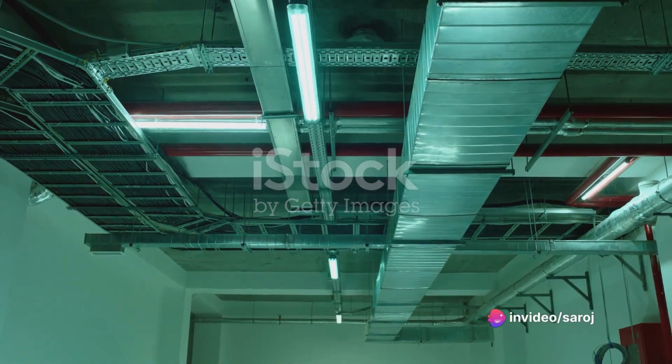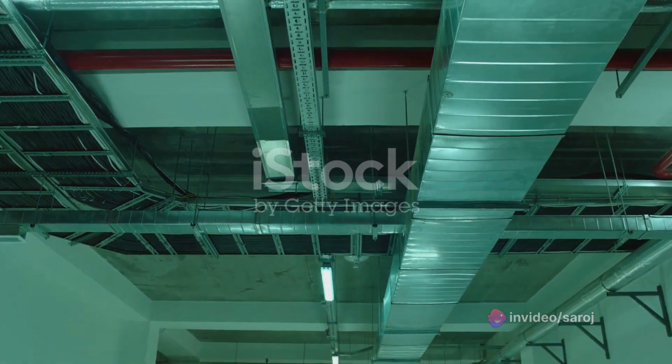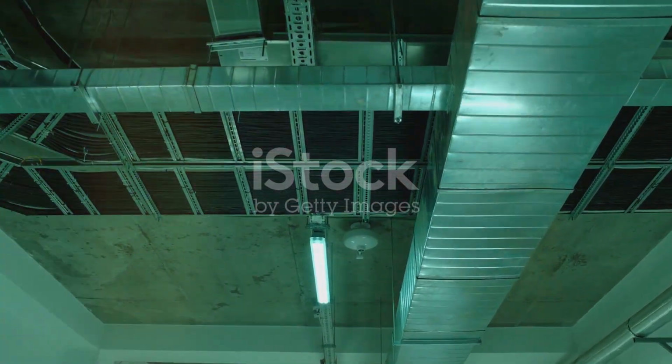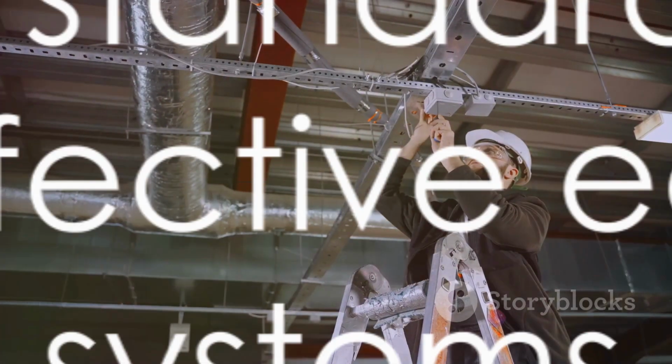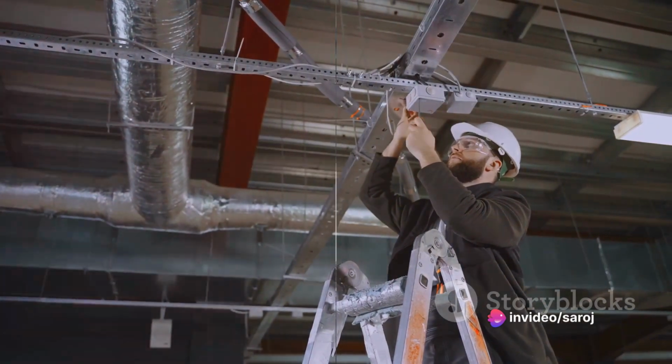The guidelines accommodate different applications and environments, ensuring that earthing practices are tailored to specific needs and circumstances. So, whether we're grounding a residential building, a factory, or a high-tech data center, these standards provide a framework to ensure safety, protect equipment, and maintain system stability. By adhering to these standards, we ensure that our earthing systems are as safe and effective as possible.